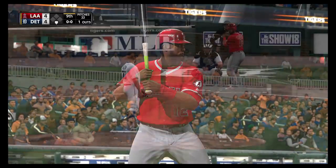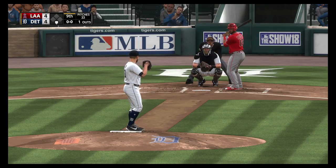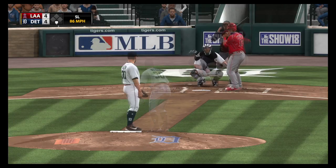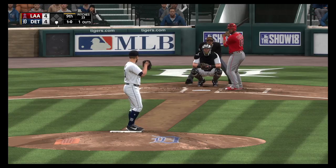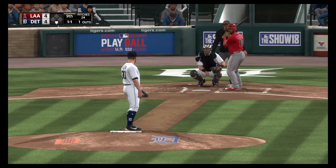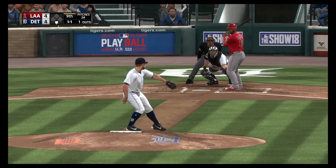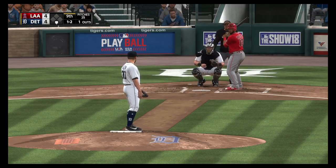Digging in now, Martin Maldonado. It was a walk in his last trip. First pitch of the at-bat on its way. Missed with a slider. The 1-0 delivery. That counts 1-1. Here's the 1-1. A wave and a miss, a tick behind a good fastball.